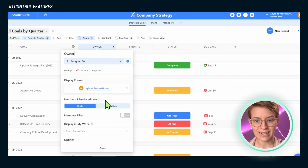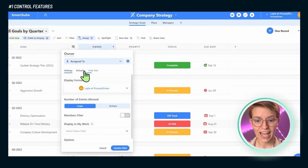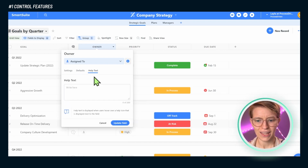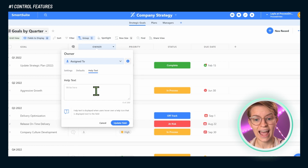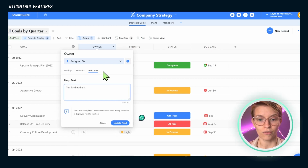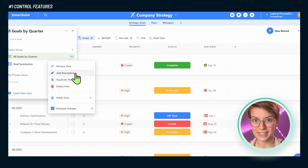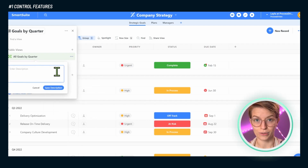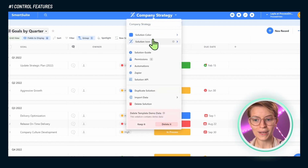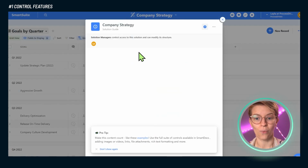This goes hand in hand with permissions from my view. But if I go inside a given field, I have the ability to add default values, which is really cool and no automations needed. And I also have the opportunity to have help text, explanation saying, this is what this is for each field. Also, for each view that we have, we can add descriptions to explain them, as well as for the solutions themselves, where we can have documentation explaining what exactly the solution is all about.